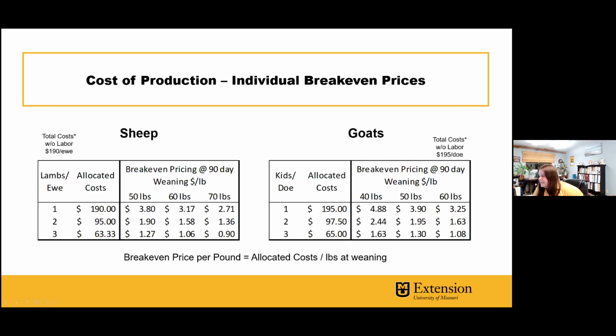Same with the goats. It is a little higher, but not much. Goats tend to weigh a little bit less than sheep. So you see the weights are a little lower. And this is kind of looking at a break-even price at a 90-day weaning. So this would be selling these animals at weaning.